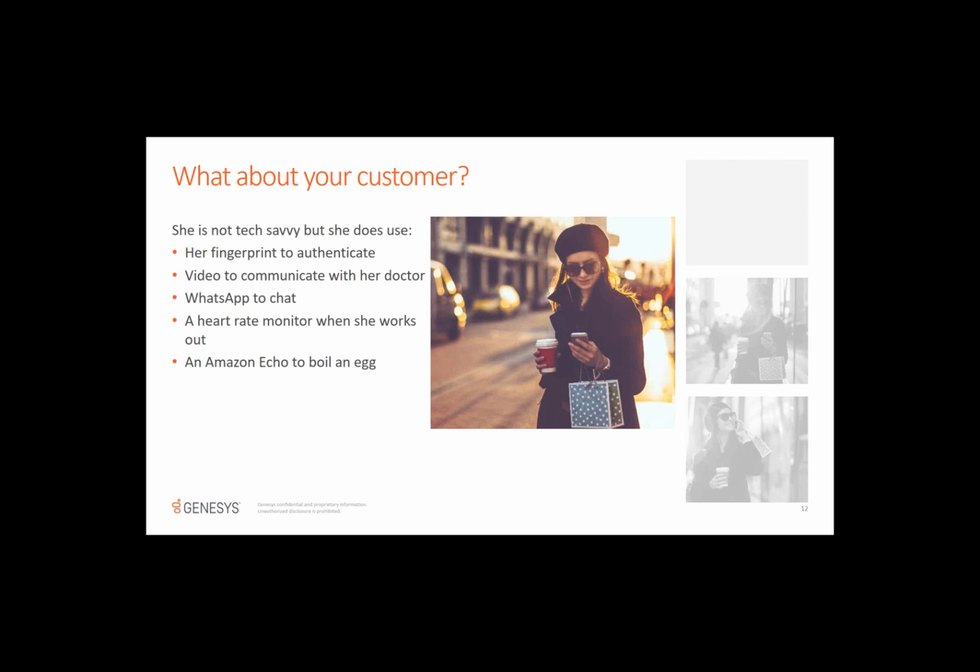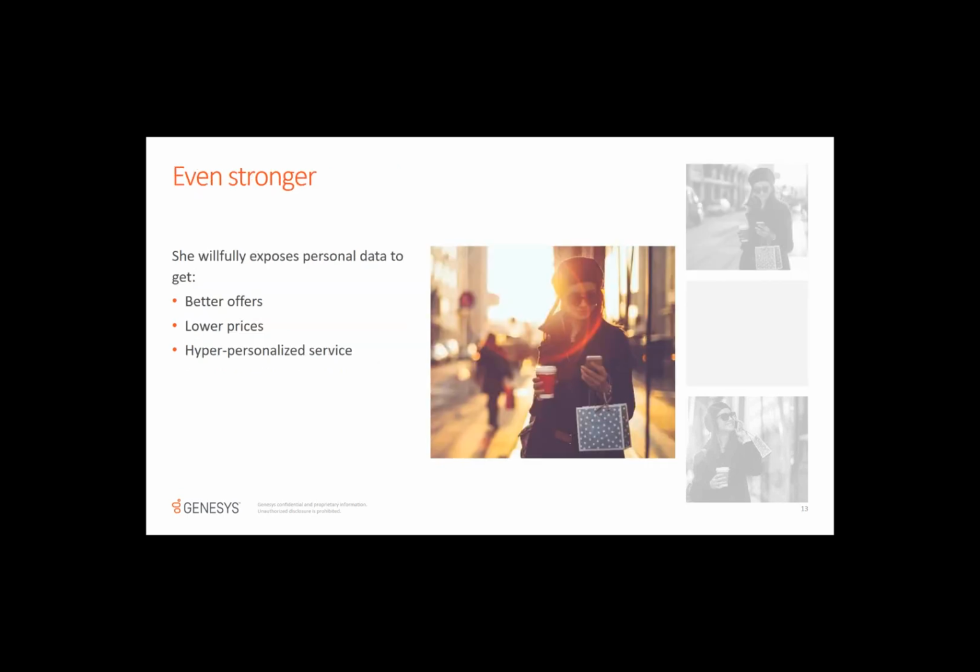I don't think so. I'm curious, but I think it makes the point, and from that perspective, even stronger, this lady is very willfully exposing personal data with the quid pro quo that I'll give you this information, guys, if you give me better offers or lower prices or that hyper-personalized service. And thinking back to the Dimension Data point about hyper-personalization, we're seeing this again. We have to think, I know a lot of information about my customer. How can I make sure I'm giving the right kind of experience back to that customer that's appropriate? If my opportunity with this customer is a very small amount, then let's not be annoying. But if my opportunity is quite large, I need to be on that as an opportunity to pursue it.